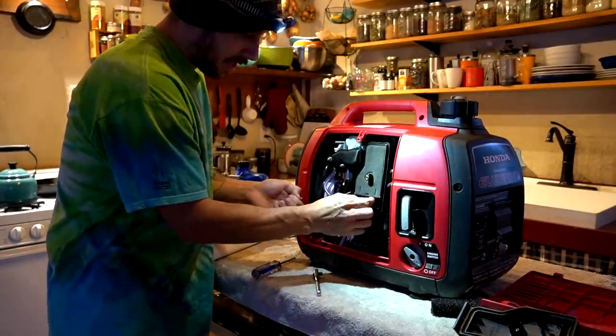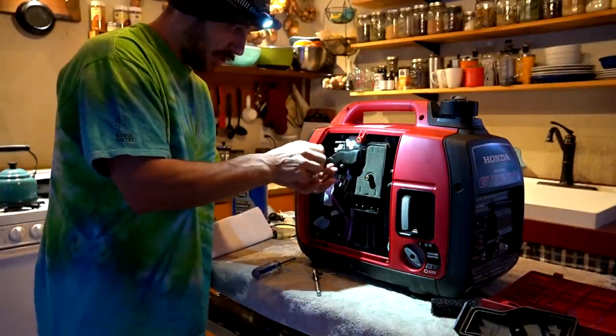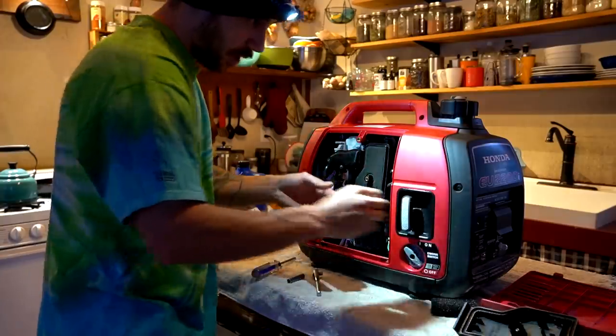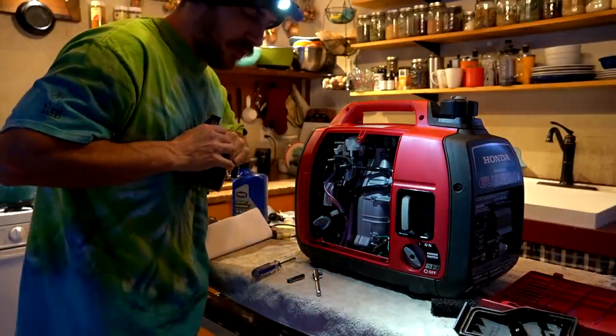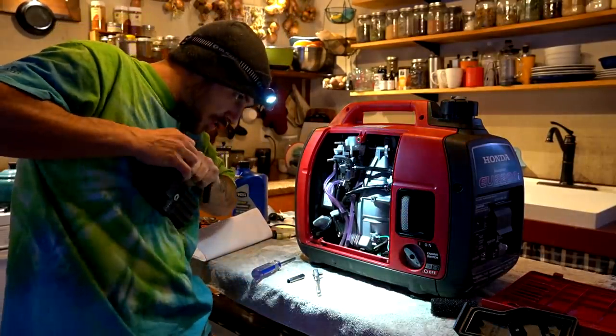I've never put in one of these kits before. This part I'm doing right now, I have done before. I do this every single time that little hose freezes. You have to pull the whole air intake off of the carburetor. You have to undo the hose, like that. So that's the farthest I've taken this generator apart. From this point forward, it's new terrain for us.